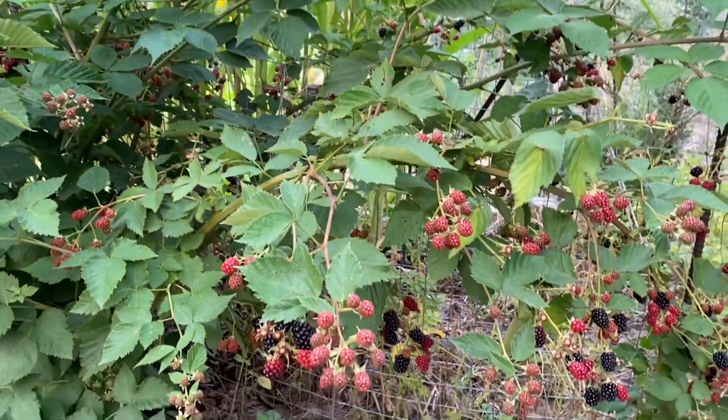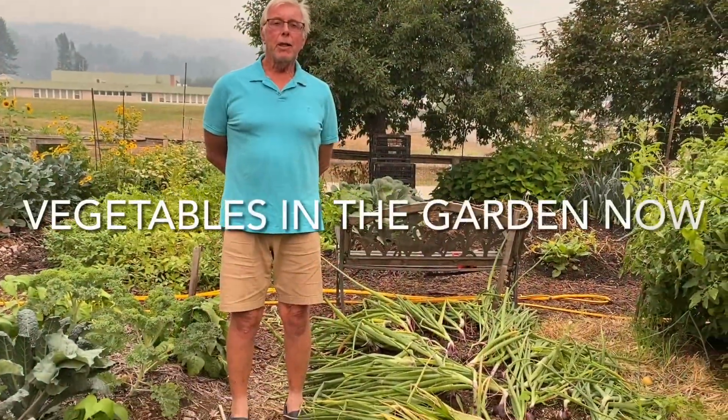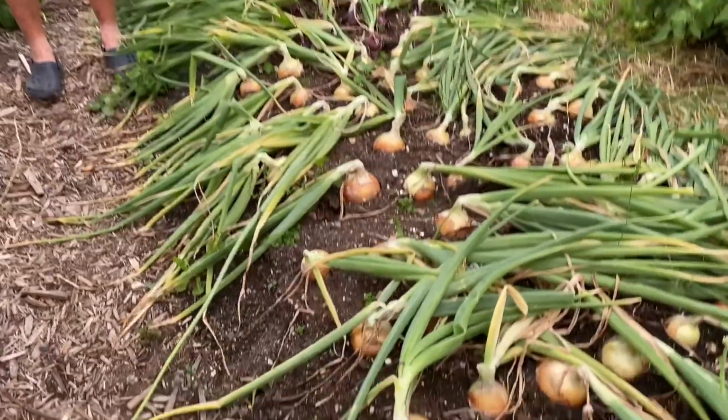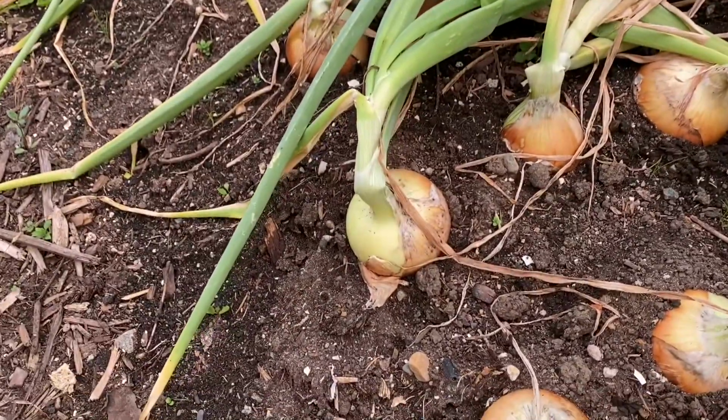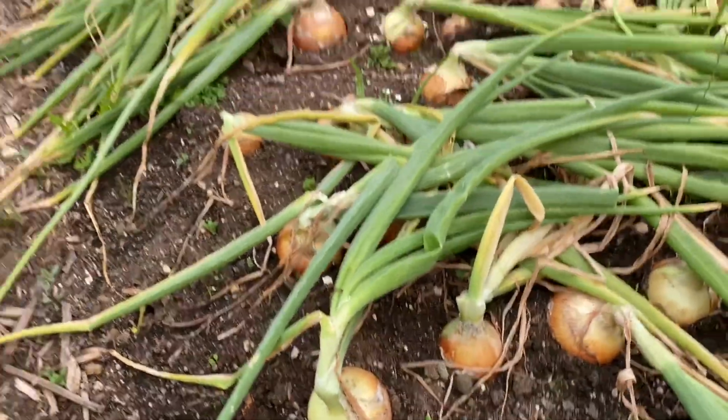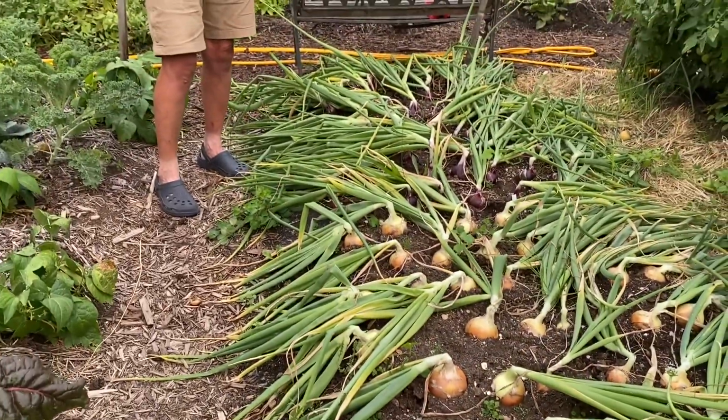So here we are at the onion patch, and after about half of them have fallen down on their own, then you just take the back of a rake or just your hand and break the rest of them off. So these are the red onions, and the white are the golden onions.